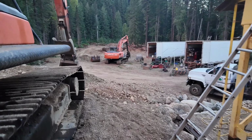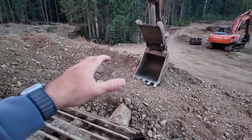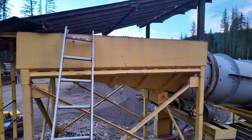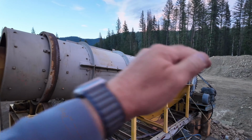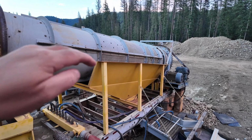So what happens now is the pay dirt is picked up with the bucket. It's about, I think, so many yards. And then it comes up and is dropped into the hopper here and goes down into the trommel. The trommel spins. All of the big rocks, the tailings, go straight out the end. But everything that has the gold in it, the fine dirt and the gold, goes through a chute into the bottom.